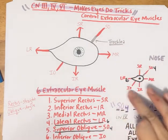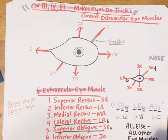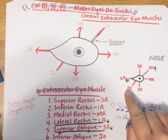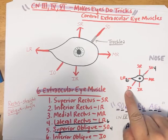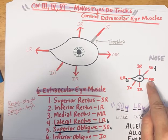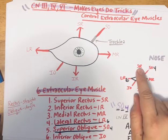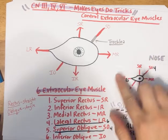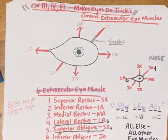So I would draw this out. 3, 4, and 6 make the eyes do tricks. So SO4, LR6, all else 3. So inferior oblique is controlled by 3. Inferior rectus is controlled by 3. Medial rectus is controlled by 3. And superior rectus is controlled by 3. That's all the other eye muscles. So I literally would draw this out really quick. It's just a fast way to do it.